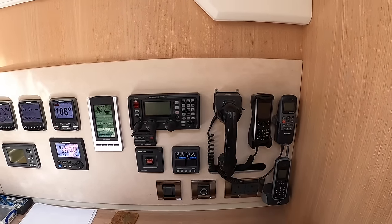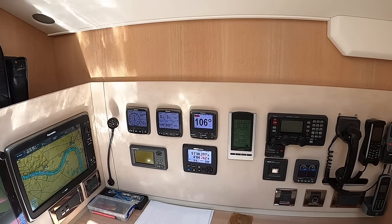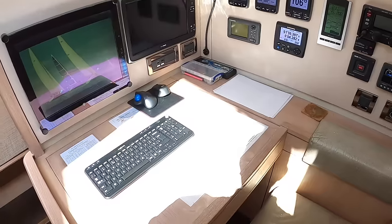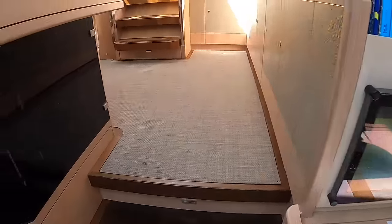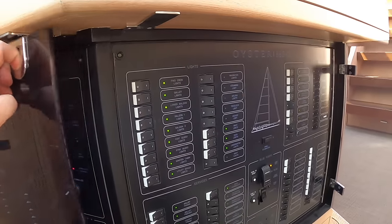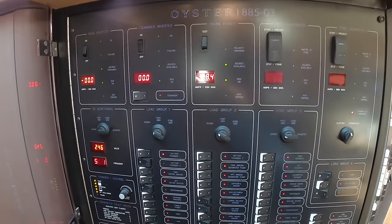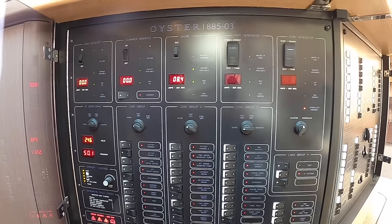You can still communicate. And then again, wind instrumentation and GPS and all that kind of stuff, weather, everything is there. And that's obviously where you do your planning and your plotting. If we come round then onto this side, this is your distribution board. So you've got your ship's electrics and also the ship's mains power as well is all controlled from here. So circuit breakers, switching, all of that kind of stuff.